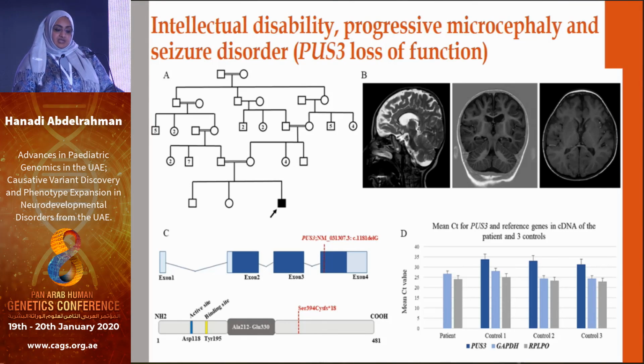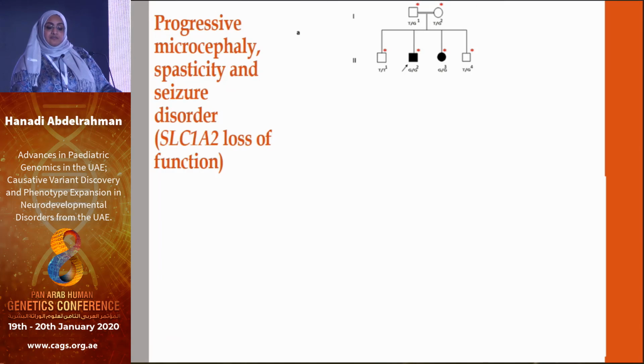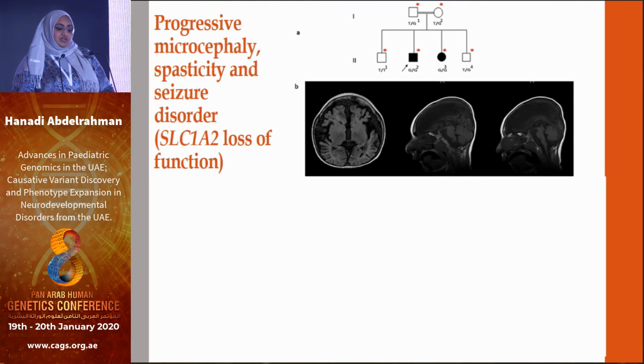Now, the next gene is SLC1A4, not 2, which is a serine, alanine and cysteine transporter. Loss of function mutations in this gene lead to progressive microcephaly, a spastic phenotype, and seizure disorder early on in life. What is interesting about this case is that this particular phenotype was associated with a particular population group. It was first diagnosed in the Ashkenazi Jewish population, but our work showed that it might appear in other populations as well.